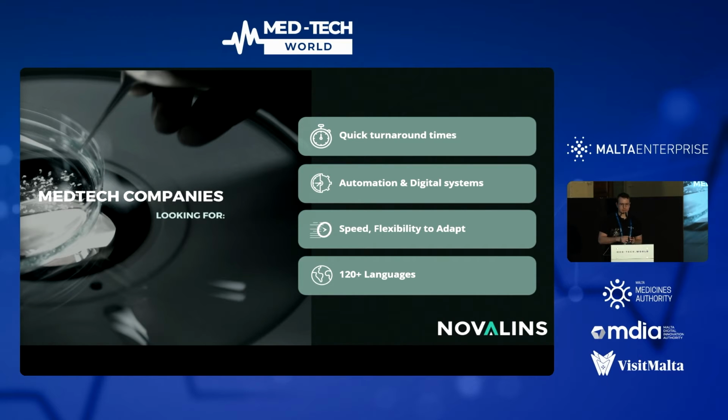Aside from that, they also want automation in digital systems. More so than pharmaceutical companies or medical device companies, which are very traditional. They want the PDF or the Word document sent to us, translated, and sent back via email, all very simple. But MedTech and digital health work in applications and with software, so they want everything done in a very automatic way. They don't want to go through hundreds of email chains with loads of different people and translators. They just want everything sorted out as quickly as possible.